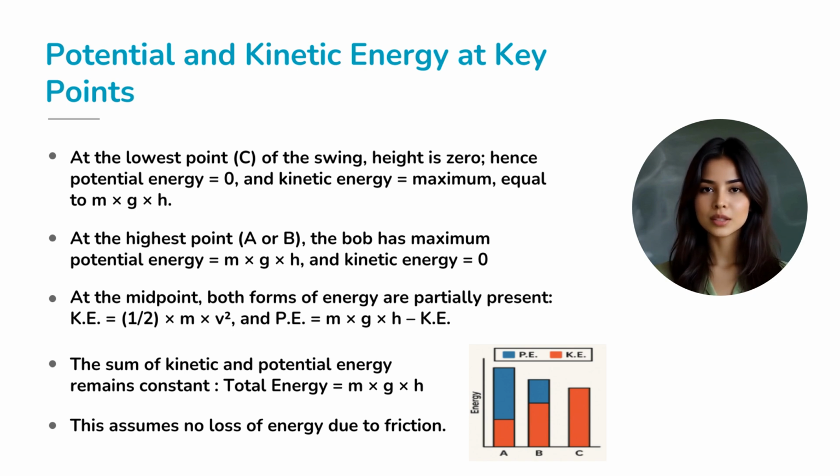At the midway point, or any intermediate position, both energies coexist. Part of the potential energy has been converted to kinetic, and together they still sum up to the total energy, which remains m into g into h. This dance between height and speed perfectly demonstrates conservation in action.